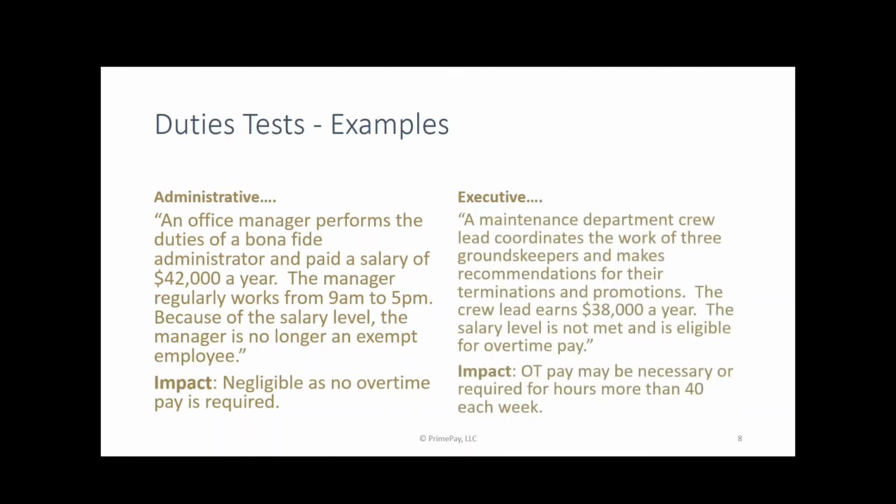Let's go to an executive example. Again, I like this specific example as the Department of Labor had provided it. So we're looking at the executive exemption, and it states here, a maintenance department crew lead, okay, so a supervisor in essence, coordinates the work of 3 groundskeepers and makes recommendations for their terminations and promotions. So if you recall in the definition, they need to manage a department or subdivision of the enterprise or manage the enterprise. They need to direct the work of at least 2 full-time employees or their equivalents, and they need to have the authority to hire or fire, or make suggestions or recommendations to hire or fire, even as well. So that first part is looking good. The crew lead earns $38,000 a year.